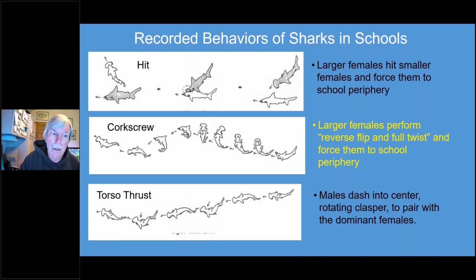I also observed the males, very few males, but these males, they would dash into the center and do a torso thrust, where they would thrust the center of their body to the side once, twice. There's a clasper that's inserted into the female during reproduction. So the males would dash into the center and pair with these vixen females, these giant dominant females, and then they would go off.